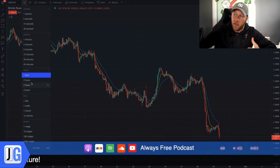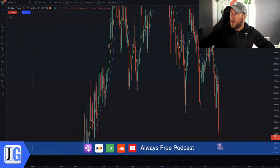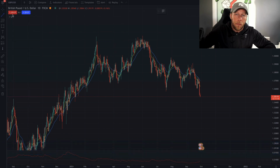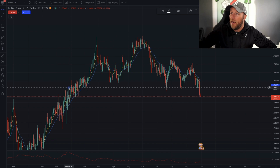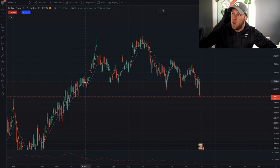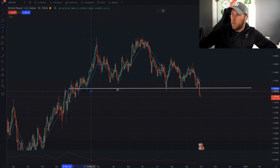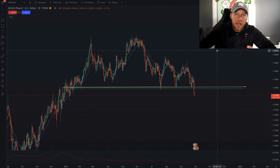So first thing I'm going to do is go out to the daily time frame. This is my higher time frame. And what you're going to see on this pair is we've basically been in consolidation the whole of 2021. And there are a couple of levels to be really mindful of. The first one is this support level right here. So I'm going to draw that out around 36.13. In fact, if I draw a little zone here for that support zone, since January 2021, we've basically been bouncing off of that level.